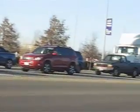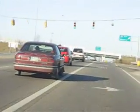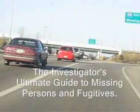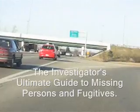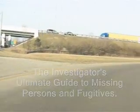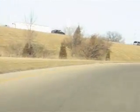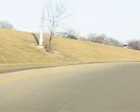Right off the bat, let me tell you, I'm not going to teach you here how to run a license plate, how to trace a license plate. If you're looking for that, if you need that done pronto, continue to look around, see what you can find. There's no one that's going to do it for you legally 99% of the time.